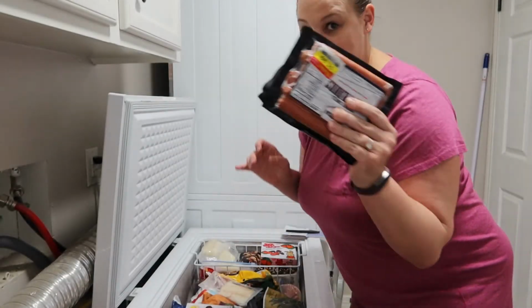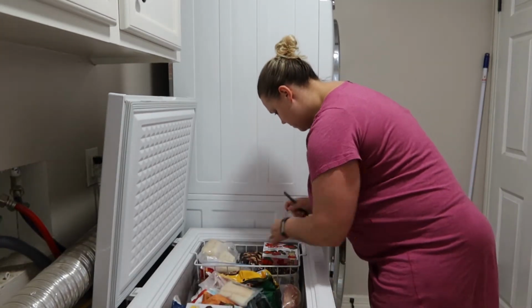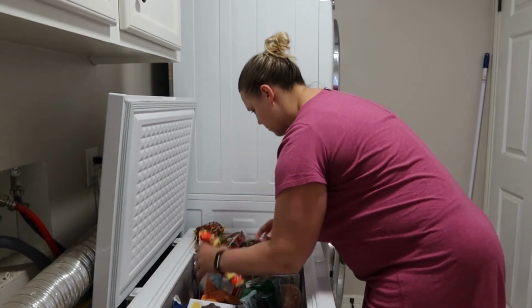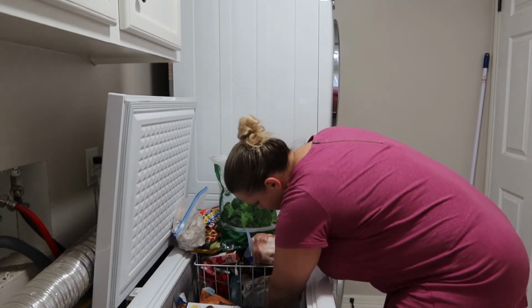I have these Nolan Ryan beef hot dogs I bought at Kroger the other day. I had like 8 packages of them. They had like 50 packages, so I did not feel bad about grabbing 8 of them. Then I found some asparagus. I'm going to write that down on my list because I definitely think I'm going to use that. Big old thing of broccoli that I got from Costco. I love to buy the broccoli like that.